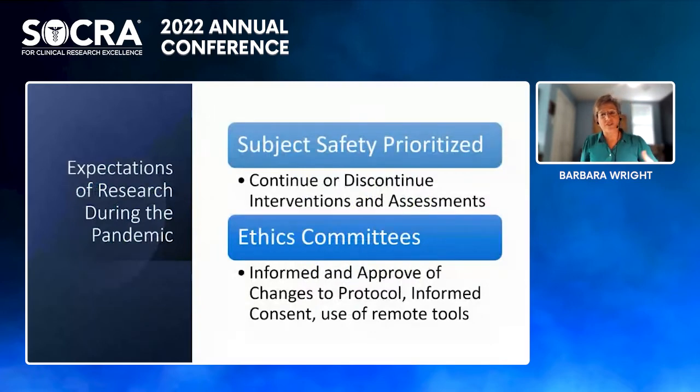So, as the regulatory agency responsible for oversight of human subject protection, we have to emphasize that study subject safety is paramount. Clinicians need to determine if it's in the best interest of the study subject to continue, either on a study or with interventions with dosing. It's important for the clinician to decide whether additional assessments are necessary or whether removal from a trial is the appropriate course of action for any given subject on a trial.